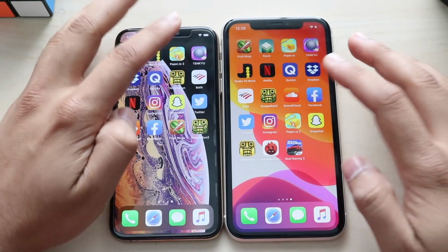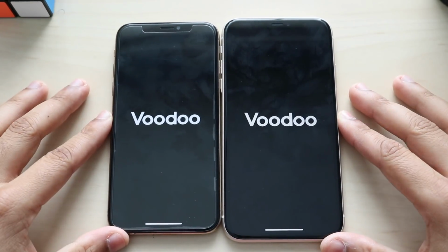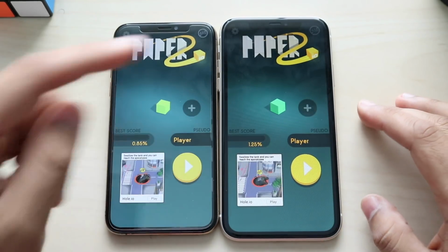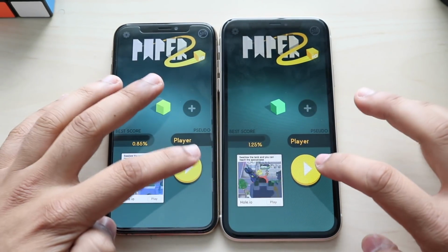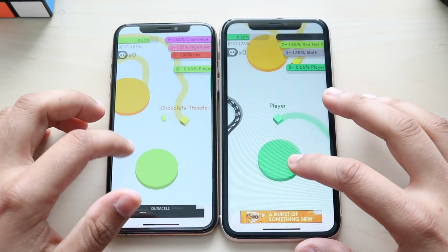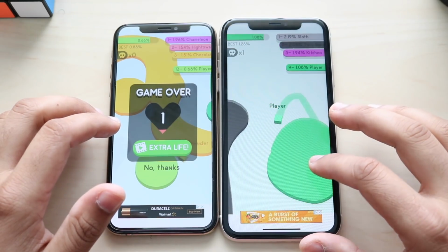I'm sure they use some minor ones. So Paper Out 2, 3, 2, 1. And this game is super glitchy. I hope the developers of this game watch my video so you guys can go ahead and fix it. The 11 got into that one a little bit faster, but this game used to never be this glitchy. Like you guys can tell, the 11 is an extremely fast device, but so is the XS.